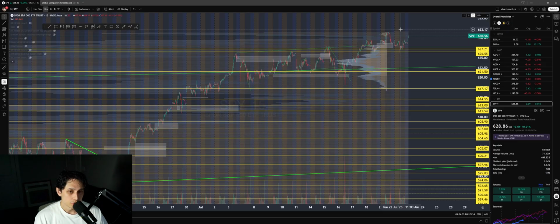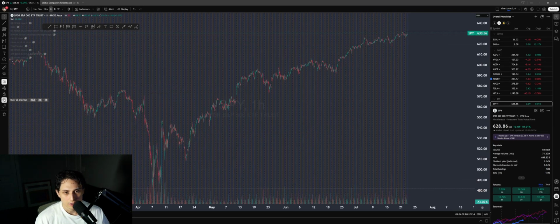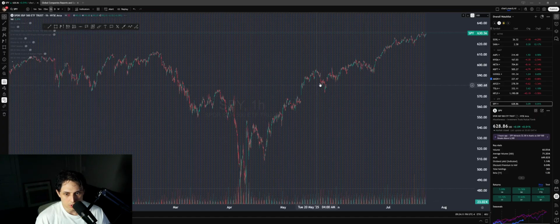A lot is going on right now in the market. It is kind of frothy. Everything has run up. People are assuming that there's going to be a pullback. There hasn't been one yet. We've just seen price continue to push higher and higher and higher. And the market does this. It's natural. It likes to go to extremes.